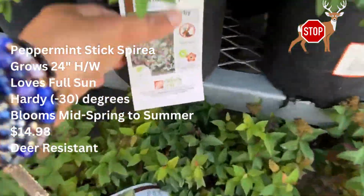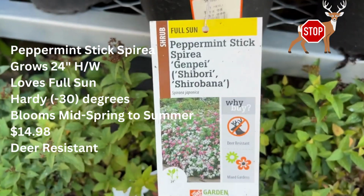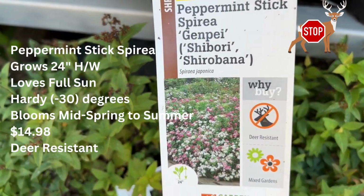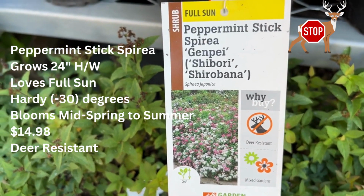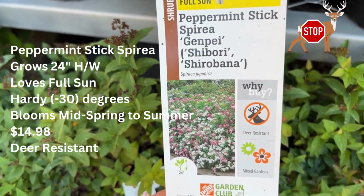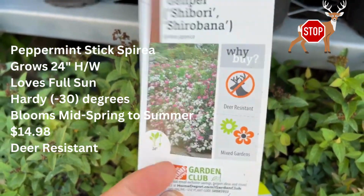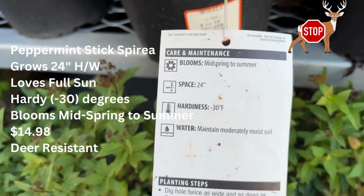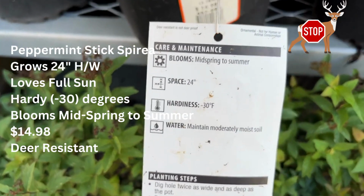Up next, we have some spirea. This one is a Peppermint Stick. It grows 24 inches tall and wide. It loves full sun. It blooms mid-spring to summer. It is hardy down to negative 30 degrees. It is $14.98, and according to the tag, it is deer resistant.